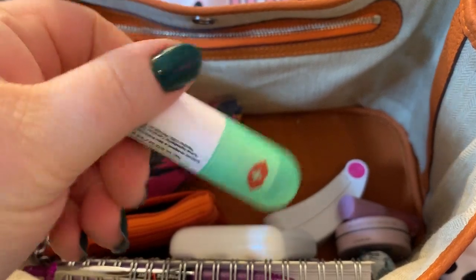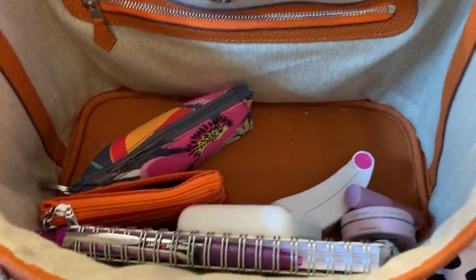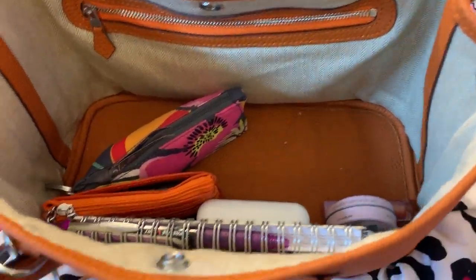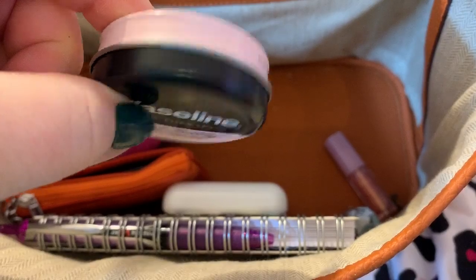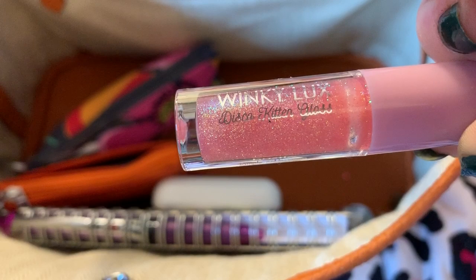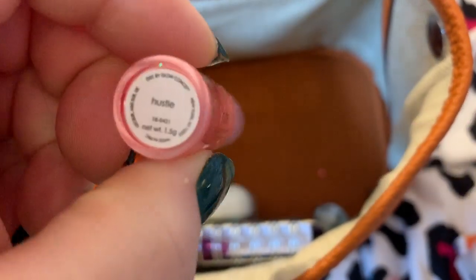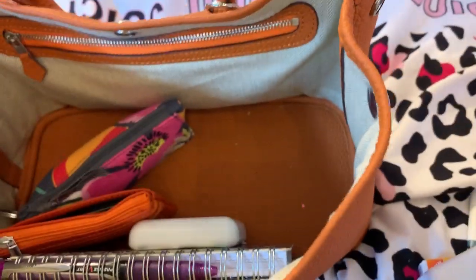We have my main... Y'all know this Lip Smacker. I always have this. Always repurchase this one because it's my favorite. I have my little portable fan. This lip therapy. I have some Winky Lux, Disco Kitten Gloss. Pretty color. I have some Rolaids.